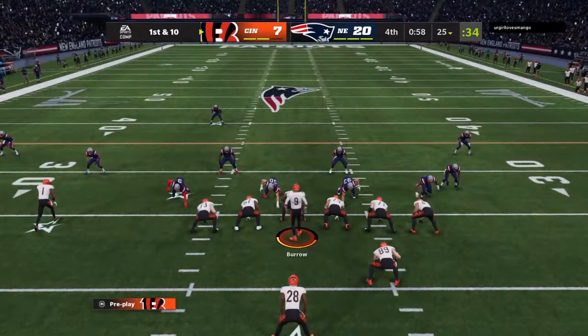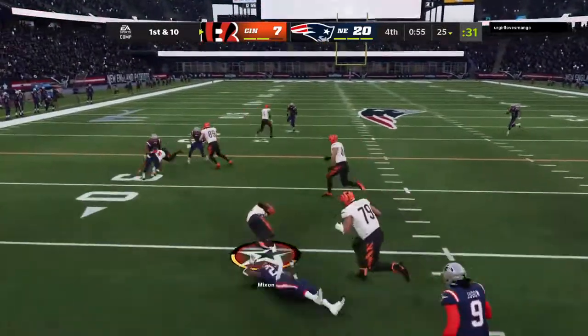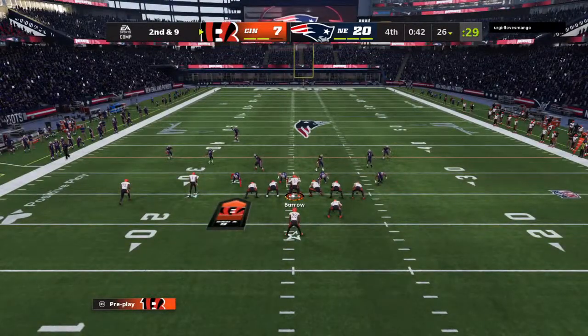The Bengals drive about to get going. And the interception thrown in the red zone last time. We'll see if they can rebound. I just have to think the last thing he said as they went back out there was, don't do that again. What do you think? Yeah, I think that.